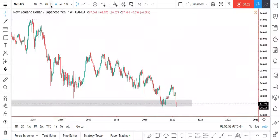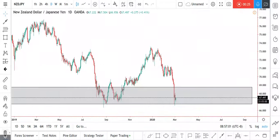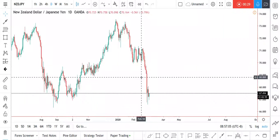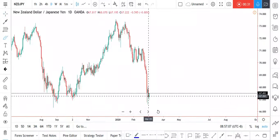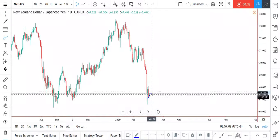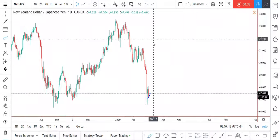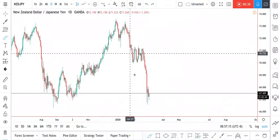Now if you go down to the daily time frame, it's pretty clear, pretty simple that the market is not ready yet. But what we need to see is more development of this pair. By development, I mean that the market needs to start creating higher highs and higher lows on the daily and 4 hour time frame before we actually enter into this pair.